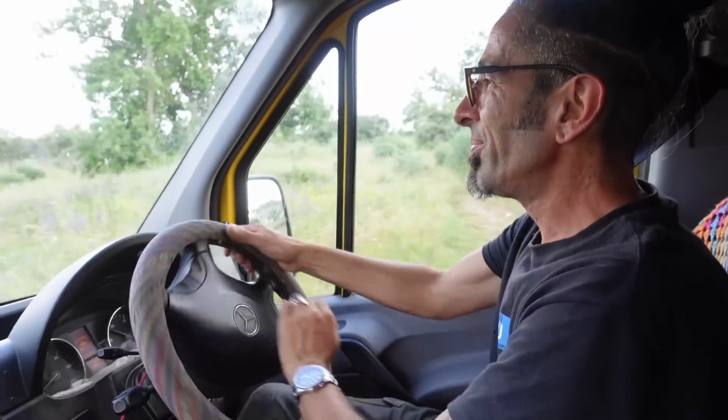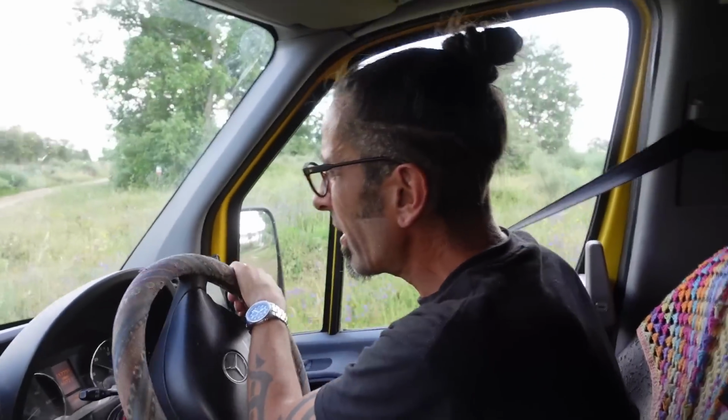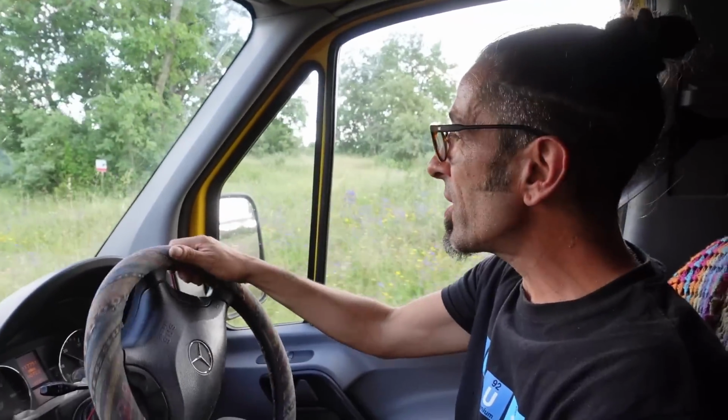Done at the lake. Got a lovely day. Yeah, it's been fun. It's currently 27 degrees. It's quite muggy. And it's very muggy. Now we've got the bumpy track to the main road and then home for a cold beer.